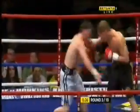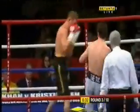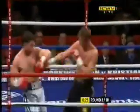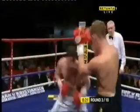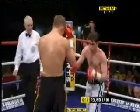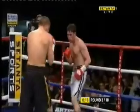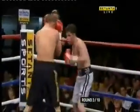There's a coolness and a calmness about Jones which you can't help but admire. There's a good right hand though from Doherty, and Jones walks straight into him. Nice little left-hand counter from the taller man, Jones, in the black shorts.